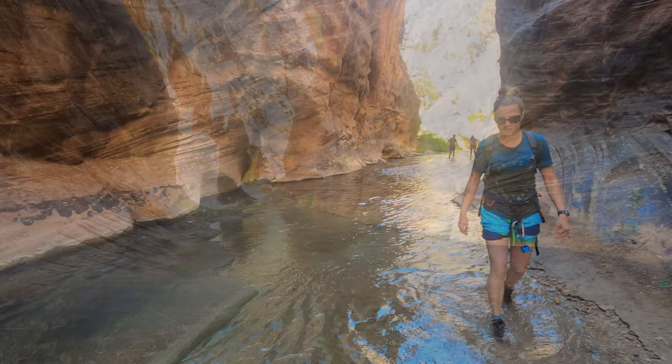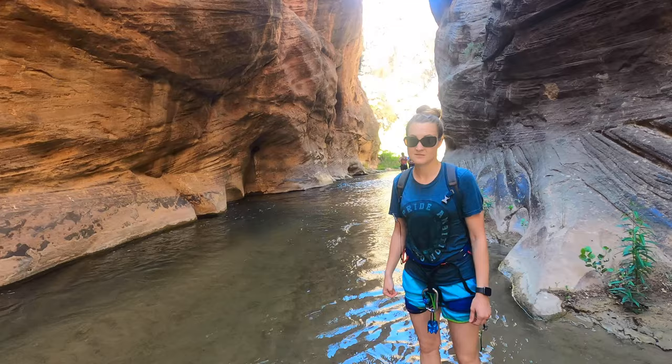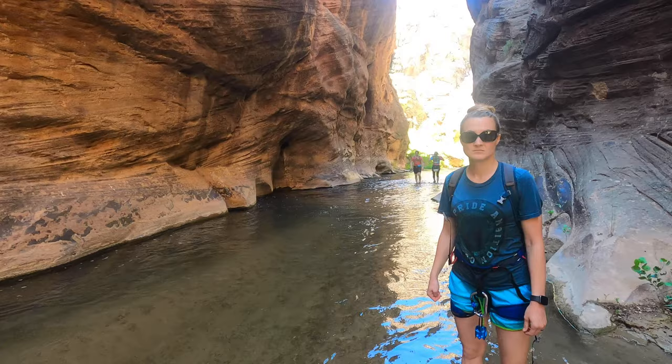But water's clear. However, all this water comes downrange from all the farms and agriculture and cows and stuff. So it could be nasty. I probably wouldn't filter here unless I had no other choice. I would find a spring to filter my water from.